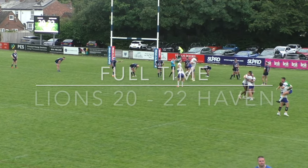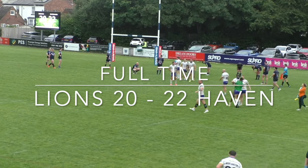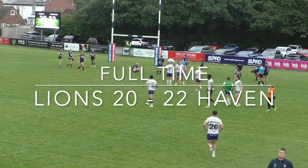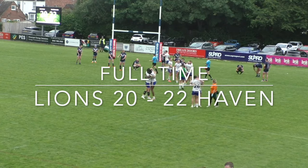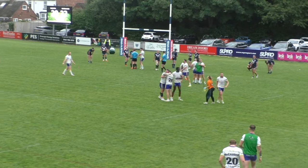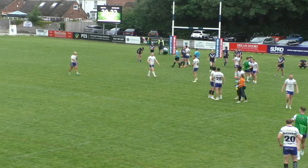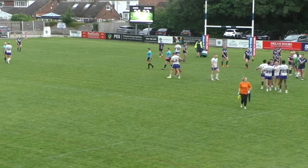They go level on points behind Swinton. Swinton will stay ahead on points difference, but Whitehaven have come back from 14-0 down with half an hour gone here at Heywood Road. It was 14-6 at the break. They've scored 16 points in the second half, and it all comes from Will Evans, from that error from Jaden Hatton. Swinton 20, Whitehaven 22.